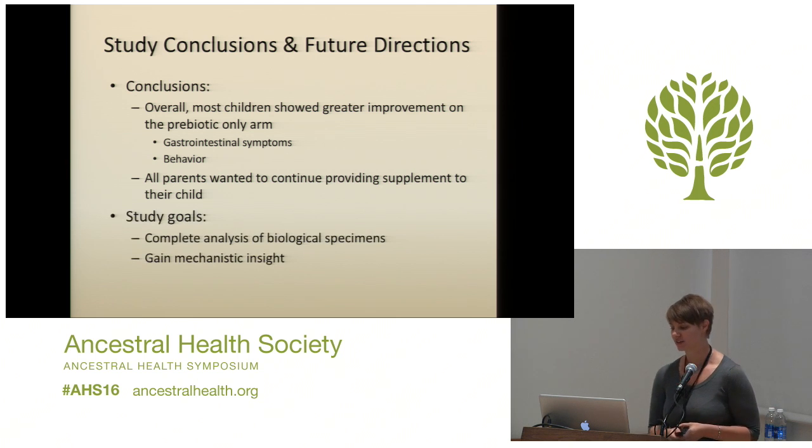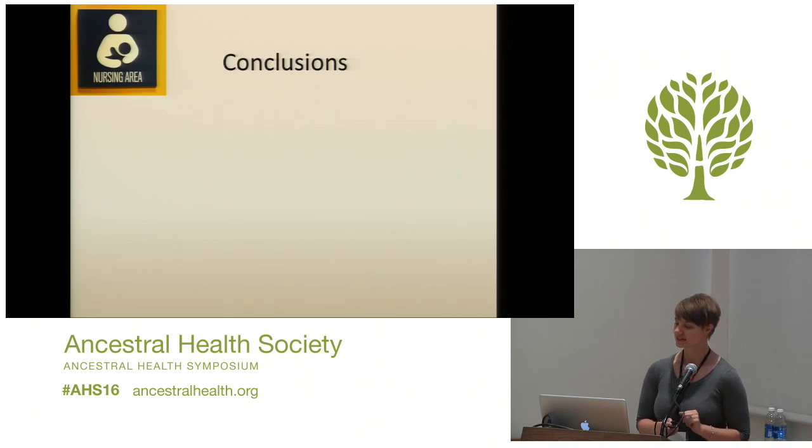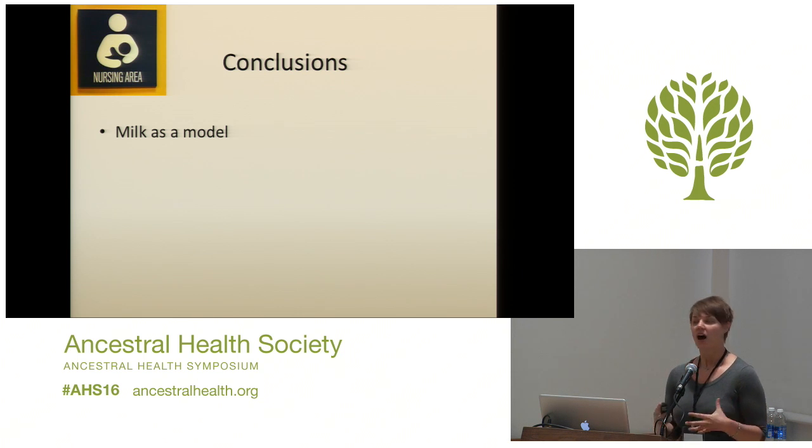So again, the study goal is to complete analysis of our biological specimens in order to gain a mechanistic insight of what's going on. And then conclusions, again, just this idea of using milk as a model. So milk is obviously very important for infants, but we can also use it as a scientific model to discover other aspects of evolutionarily optimal human development.